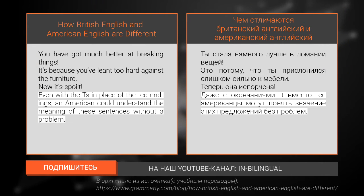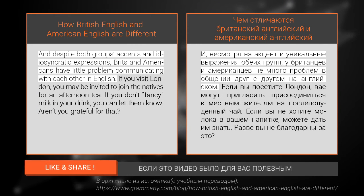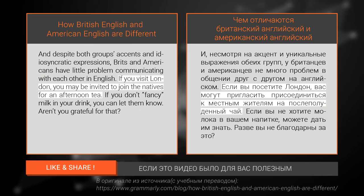Even with the T's in place of the ED endings, an American could understand the meaning of these sentences without a problem. And despite both groups' accents and idiosyncratic expressions, Brits and Americans have little problem communicating with each other in English. If you visit London, you may be invited to join the natives for an afternoon tea. If you don't fancy milk in your drink, you can let them know. Aren't you grateful for that?